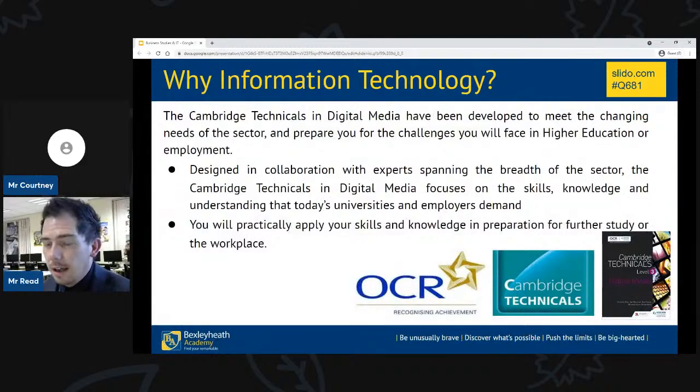So just like Sarah's been talking about the business studies course, we study the Cambridge Technicals in digital media. It's a vocational course, a level 3 course. You'll be able to practically apply your skills and knowledge in preparation for further study, whether you go on to university or whether you go into workplace. So they fully equip you for all the skills you need.